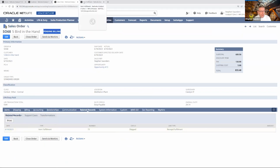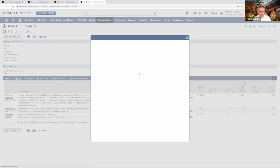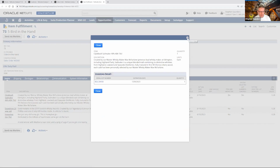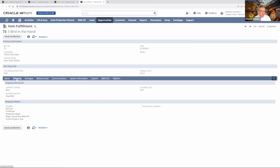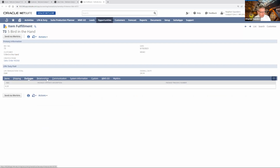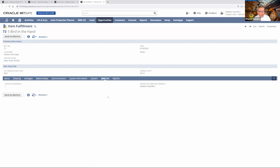And if I drill into the item fulfillment record, this is basically what we've just picked in WMS Go. So here we can see the physical SKUs that we picked, including any inventory detail metrics, i.e. the lots, the batches that were picked. I can see the address information, the carrier that was used, any package information, including weights and tracking links, etc. I can also see on the WMS Go tab the actual mobile device and the user that created the pick on WMS Go.